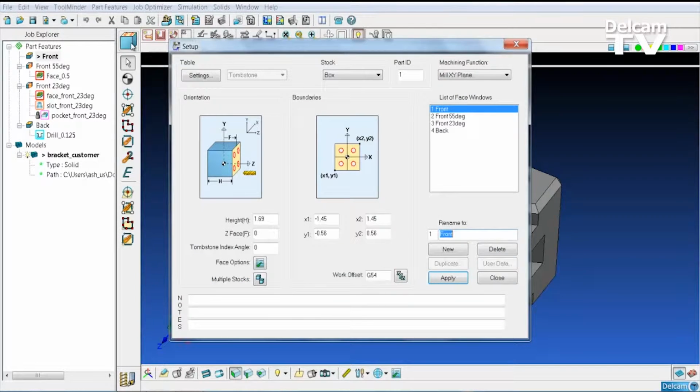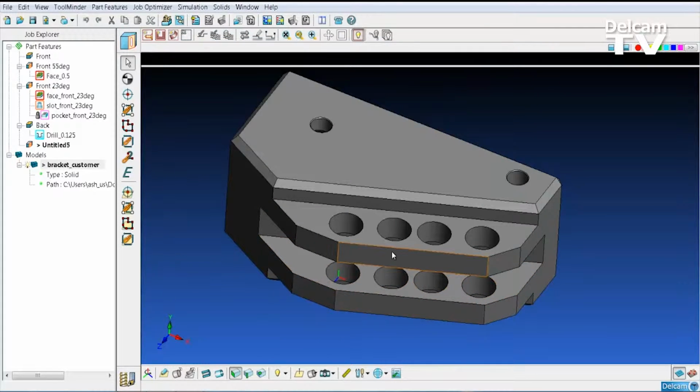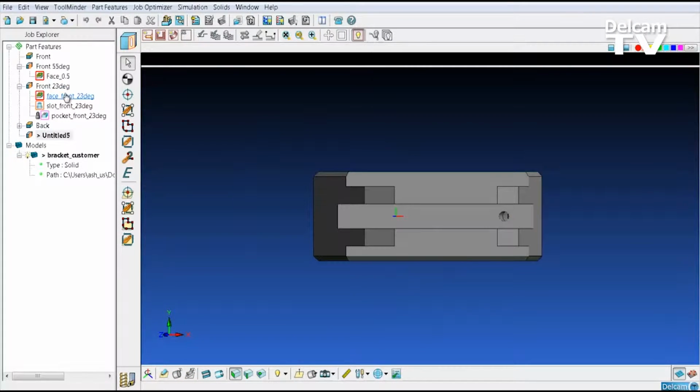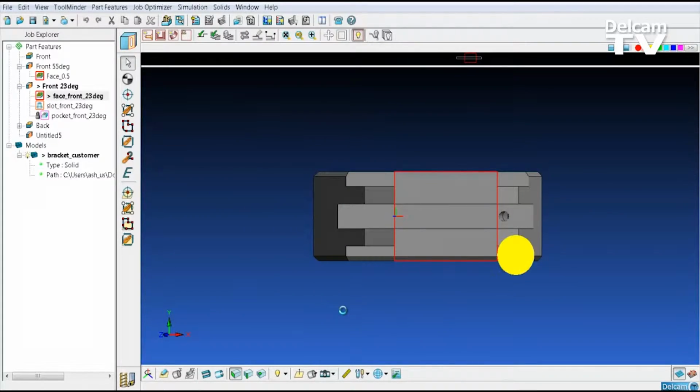Implementing engineering principles or concepts into the PartMaker software is really fulfilling. In PartMaker version 2016, we have made a number of improvements to programming on horizontal mills. We've added a new 4-axis machining function to the tombstone table type in PartMaker mill, which allows users to program features at any angle on a horizontal mill. We've also simplified the workflow for programming multiple stocks across the tombstone, all of which should allow PartMaker users to be a lot more productive.